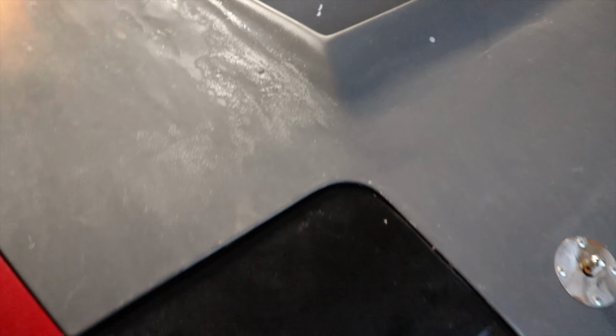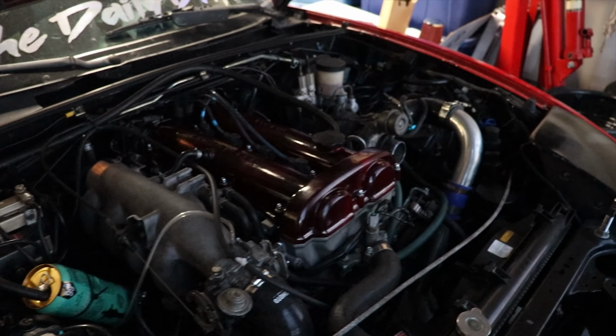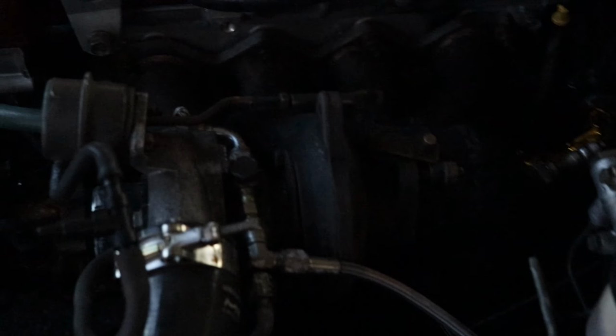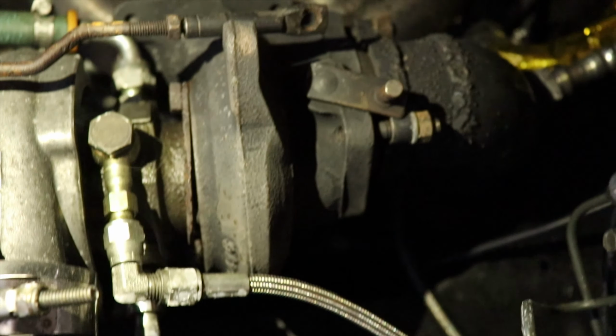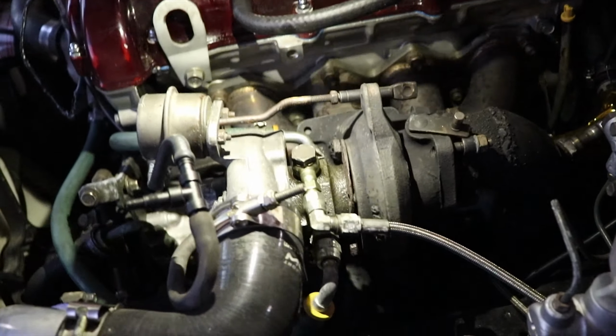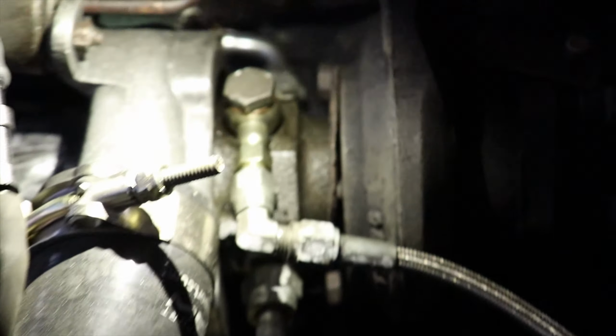Dude, your hood's like pinned. We gotta unwedge this. Here, I got you. Oh. Yep. Look at that. Feel how hot it is under there though? It's really hot. So it's leaking oil right at the top. That's the problem. You can see the oil coming out at the top right here.